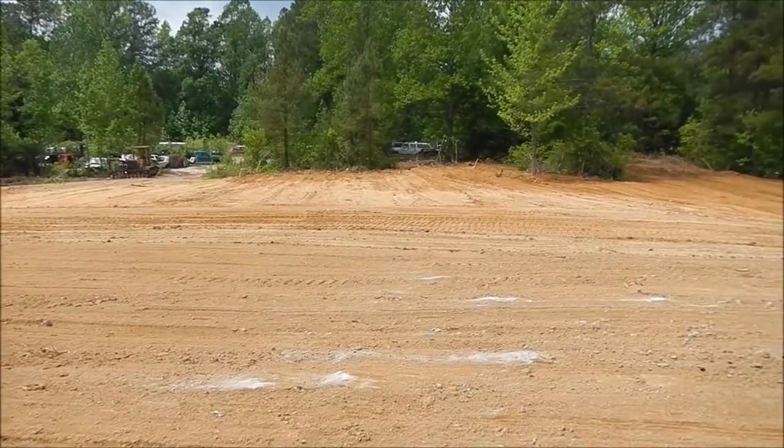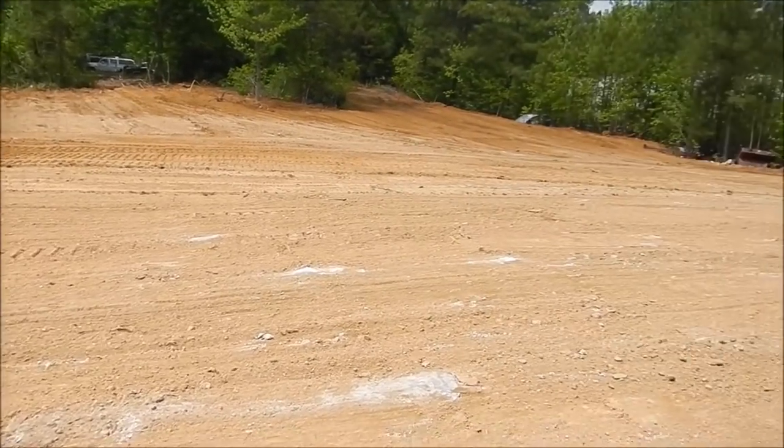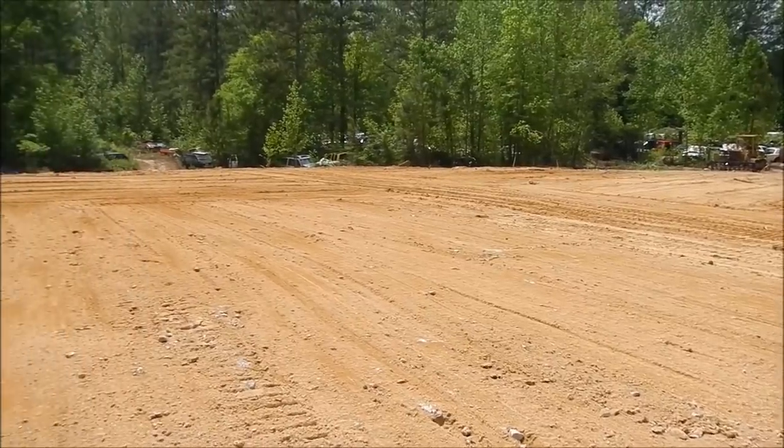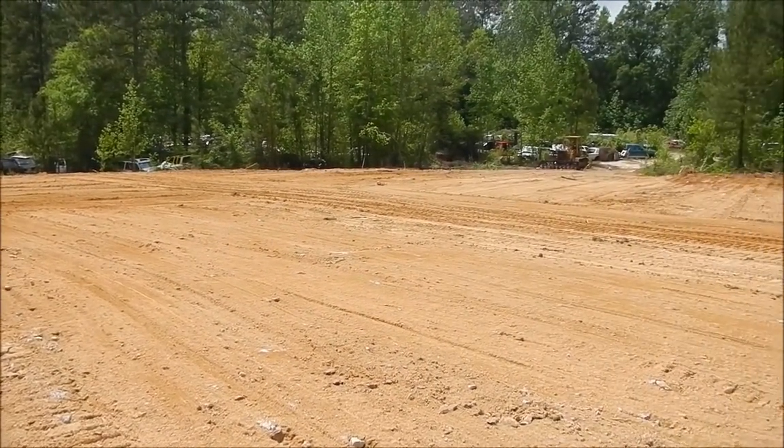Yep, there it is. Got a little swell cut there, so any rainwater will run on down here to the end. It just kind of blends in down there. Off to the next project.